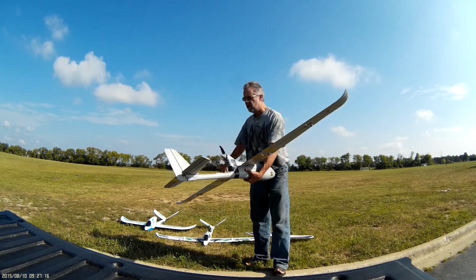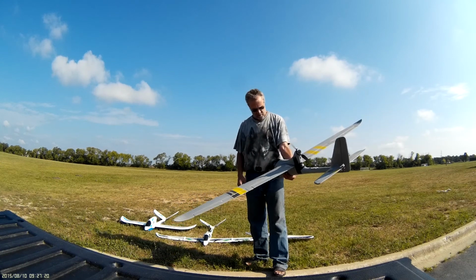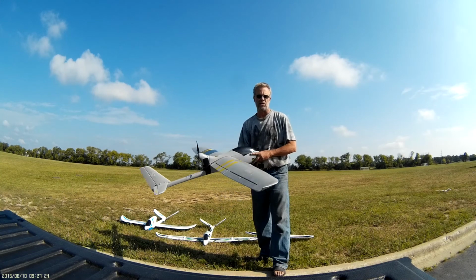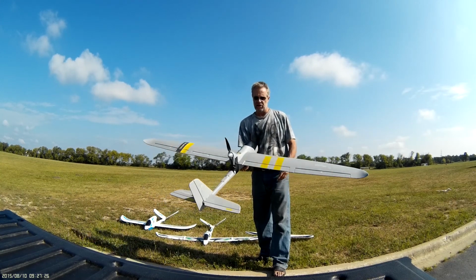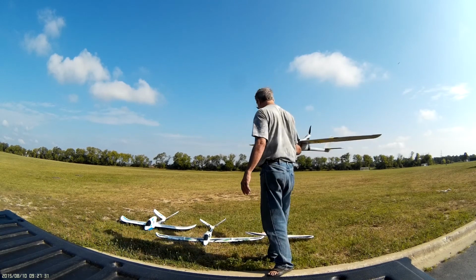I can't fly the Seagull. I thought I had a receiver in it. I don't. And I don't really care to switch this one out because then you've got to reset up the plane and everything, and make sure that the controls are all the same. This one's already set to go, so let's get it in the air before it gets too windy out here.